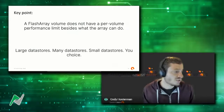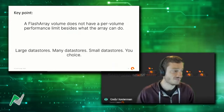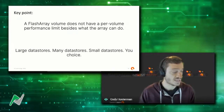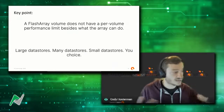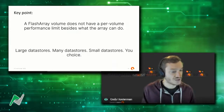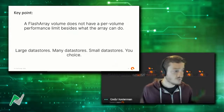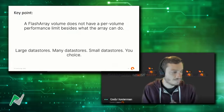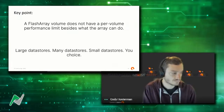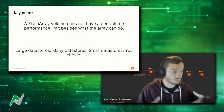So you provision 1 volume, 10 volumes, 50 volumes, they can use what they need to use at that time. If they're not using it, someone else can. You can restrict it with throughput limits, IOPS limits, etc. But sizing of FlashArray volumes, count of FlashArray volumes has nothing to do with performance. Large data stores, many, small, whatever. And that really helps with the simplicity of provisioning your storage environments in VMware or really elsewhere.